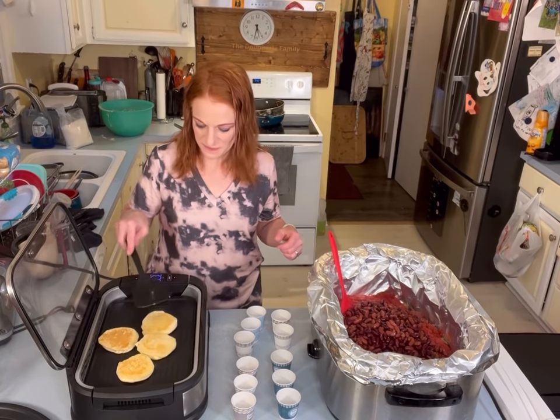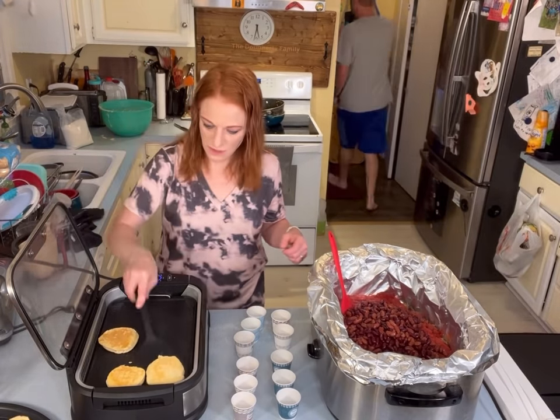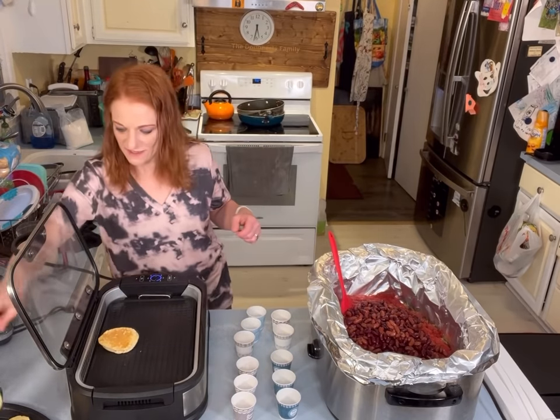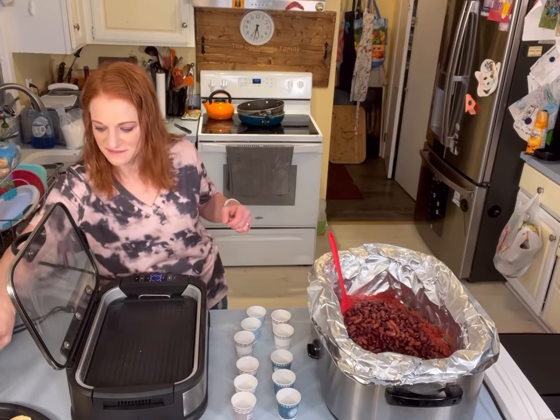Before we open the doors. Okay. Batch one looks good. Yeah, you're right. It makes like this griddle crisscross pattern. Super cool.